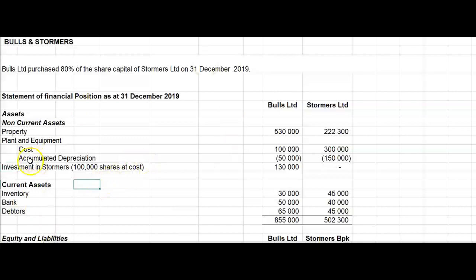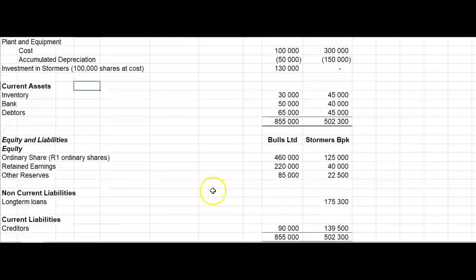Investment in Stormers 130,000, and we will see that the total ordinary shares is 125,000. They've acquired 100 out of the 125. So here we can work out, they don't have to tell me what the interest is that they've purchased. We can work it out, it equals 80%. So if Bulls have acquired 80%, it means that there is a non-controlling interest which will equal the other 20%. Good.